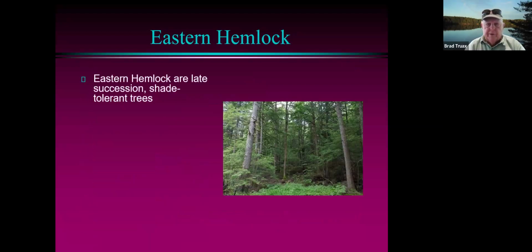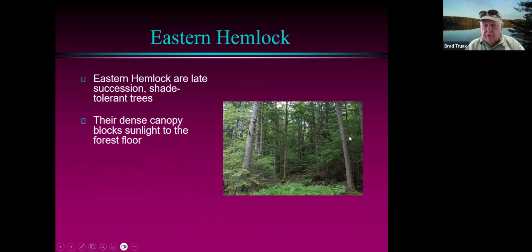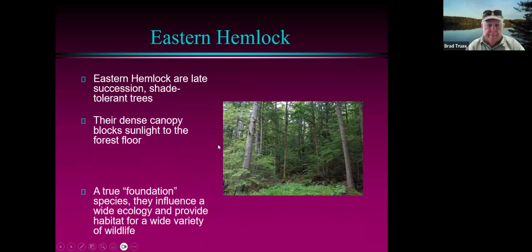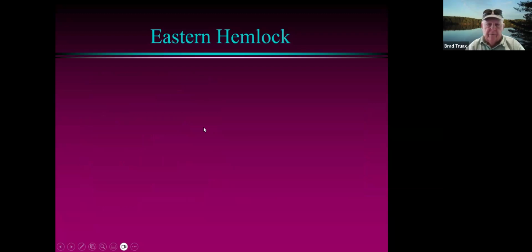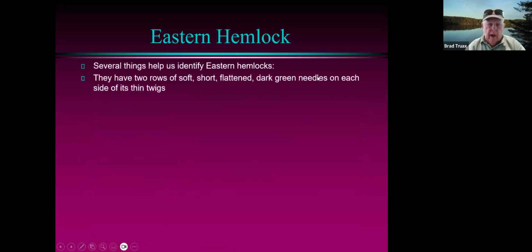So again, they're late succession, very shade tolerant trees, and their dense canopy blocks out much of the sunlight, so only certain things can grow in the understory. And they're a true foundation species, meaning that they influence a very wide ecology and they provide a habitat for a wide variety of wildlife. So again, several things help us identify eastern hemlocks.